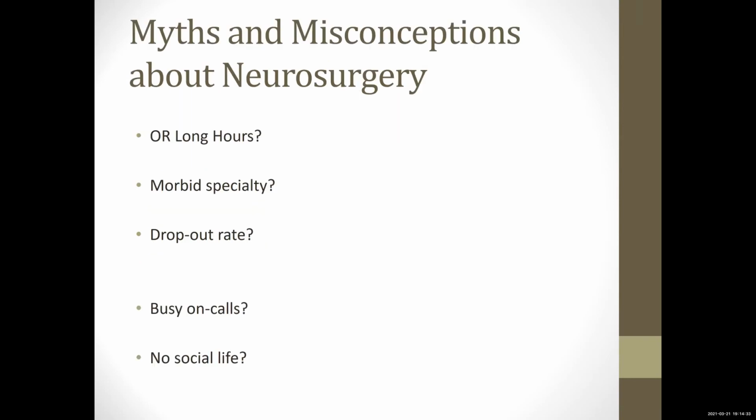Regarding the myths and misconceptions about neurosurgery, one of the frequent things I'm asked about is the long OR hours. And this differs by specialty, subspecialty, and by consultant, to be honest with you. A case will take 3 hours, for example, and one consultant will take 2 hours or 6 hours with another consultant. It depends on the disease itself and the subspecialty per se. But on average, if you have an OR neurosurgery that day, it should be around 3 to 4 hours.